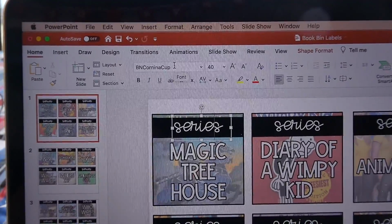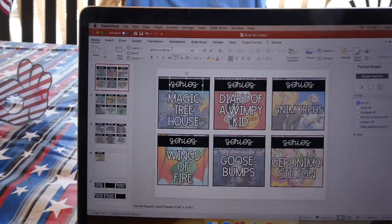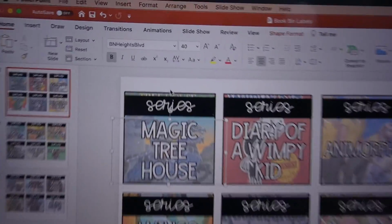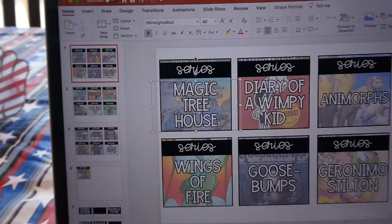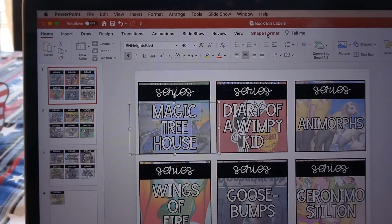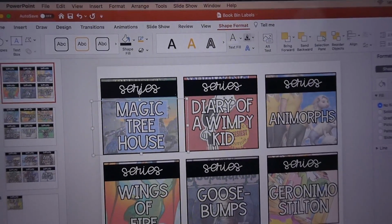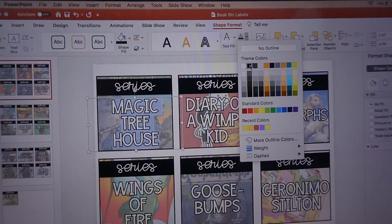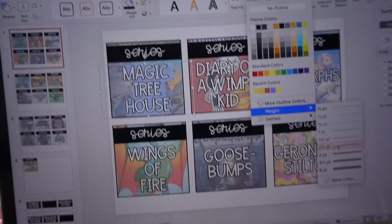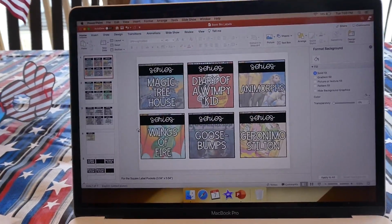And then this font right here is BN Cornina Cup. I just bought it from Literacy Nows on Instagram and Teachers Pay Teachers font bundle. I'm so excited about it. Her fonts are so cute. The other one is also her font as well. It's BN Heights Boulevard. And how you get the outline on the font is you just go to shape format. Text fill is going to be white and text outline is going to be black. And for the weight of the outline, I do 2 1/4 point. And that's how you get that look for the text. And that's basically how you make those.